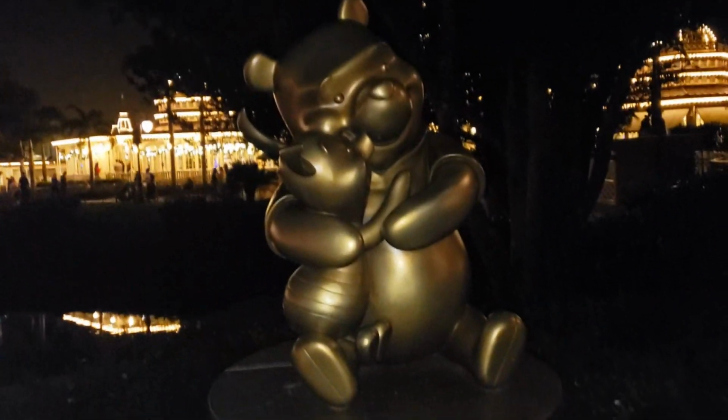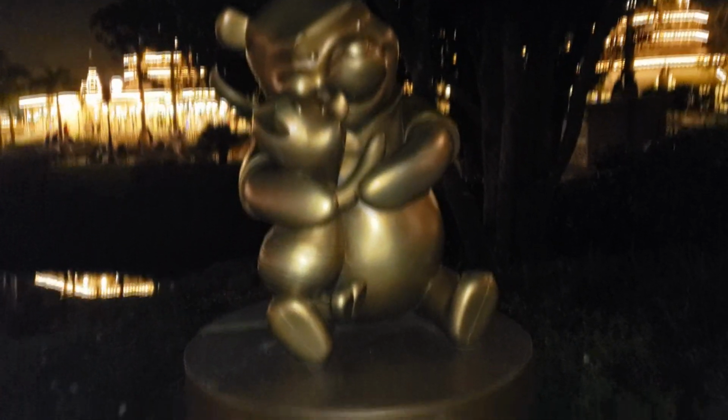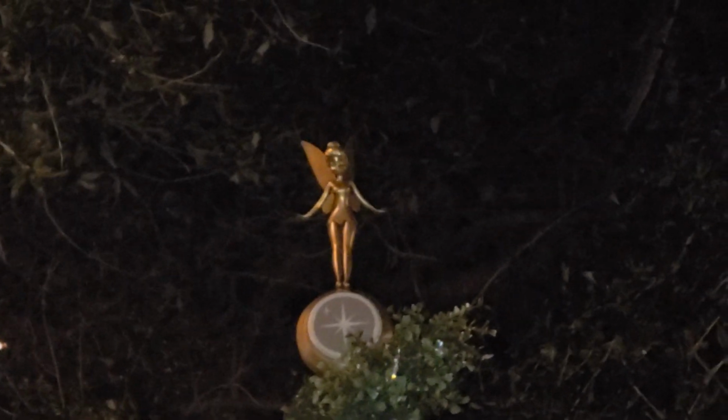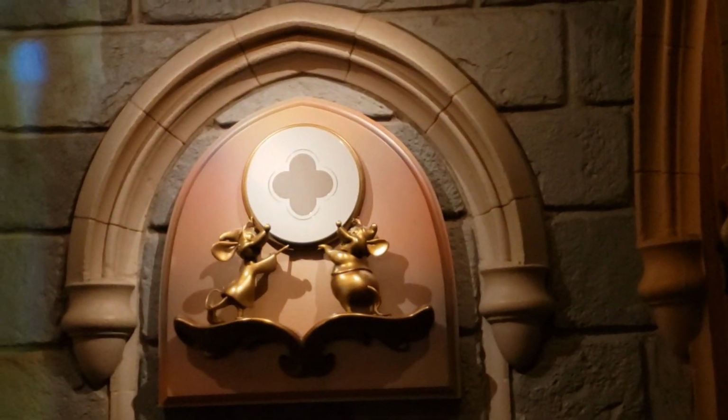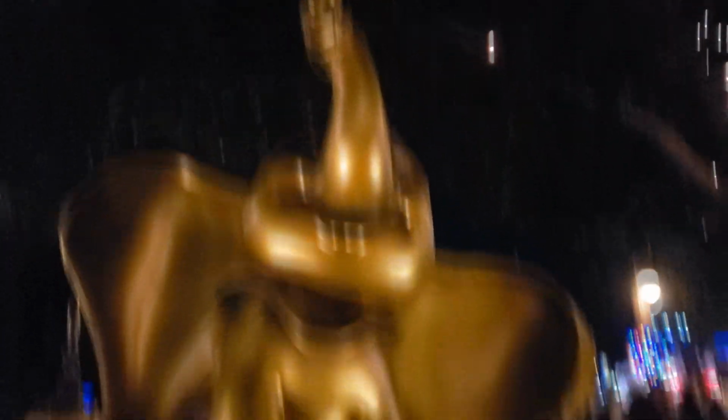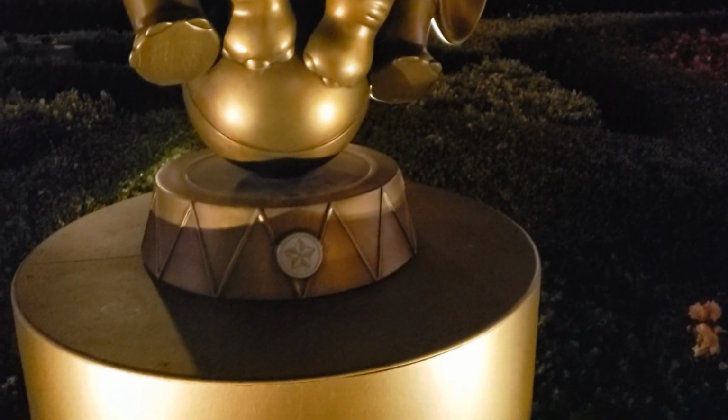Between the Hub and Adventureland, you can find a statue of Winnie the Pooh and Piglet. Close to them inside the Hub is the updated statue of Tinkerbell, with her emblem now being the second star to the right. Working our way around, Jock and Gus are now carrying their new emblem. Then we have Dumbo and Timothy Mouse with one of the smallest emblems.